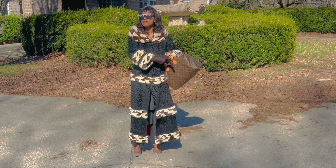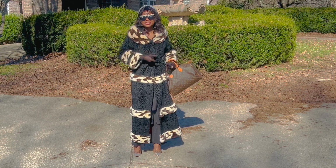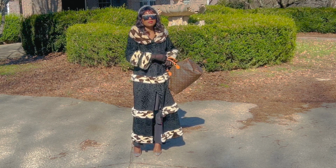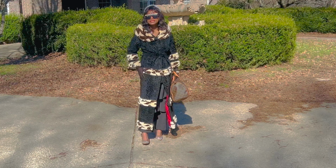So for now, let's start off with the coat tied up with the tie that it comes with, which you all know I like belts. I was going to style this with a black belt, but I think it's better to style it with the tie that it came with. And so this is the look.